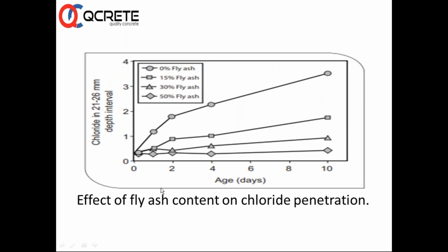On the other hand, when you are touching a 21 to 26 mm depth, even in the initial ages, let us say we go to 30% and 50% fly ash concretes. Even in the initial days, the chloride penetration is lesser. You can see here it is negligible, almost touching the x-axis when you are blending about 50% of fly ash.